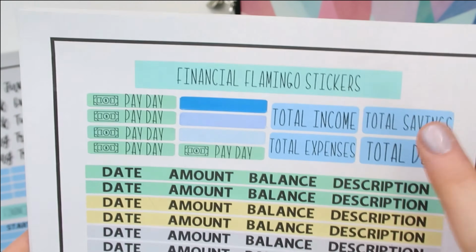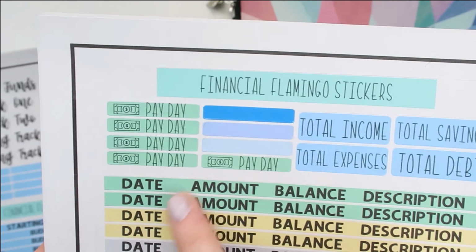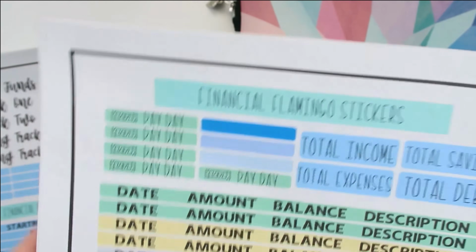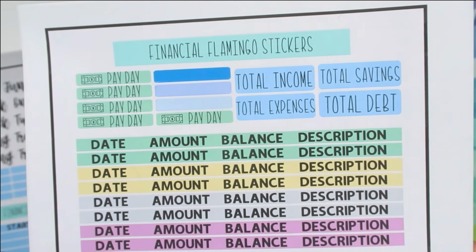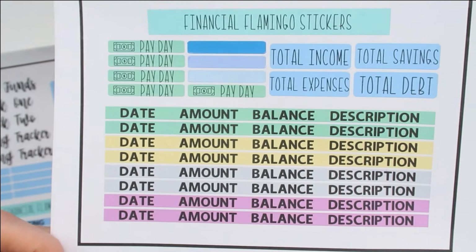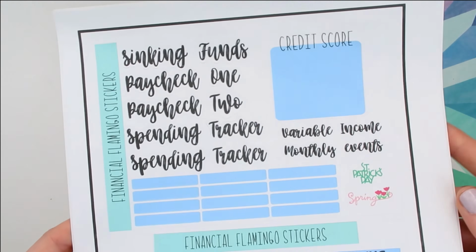There's dog hair on this page, sorry. I'm using these for the check-in page. Obviously some payday stickers if you want to mark those, and then just a couple of color scheme boxes in case you have any events going on, and the normal spending tracker stickers. And again, I will show you guys how exactly I use all of these in this video.